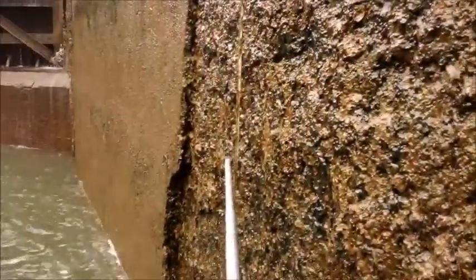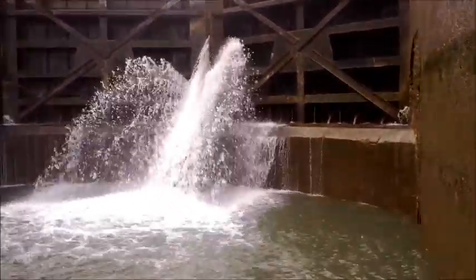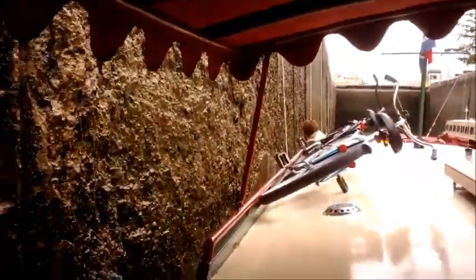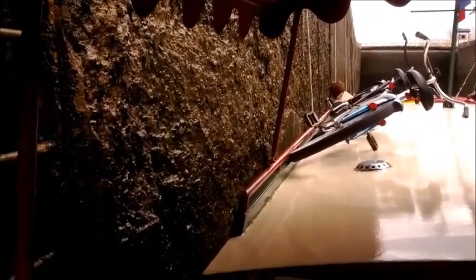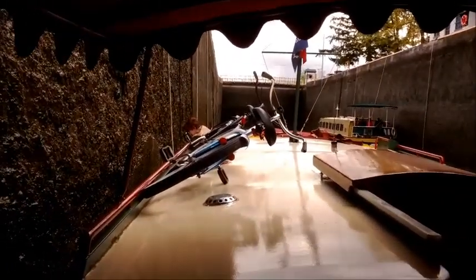And there's my hook on that cable. Pretty cool. Someday we have to do the Panama Canal. Our next big trip maybe on a canal would maybe be England, which would be pretty cool. Anyway, later.